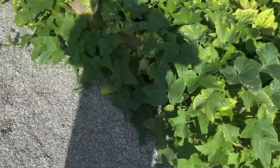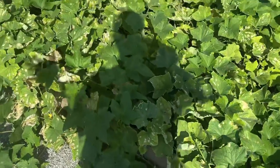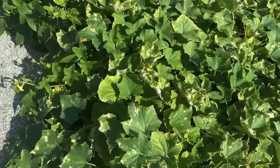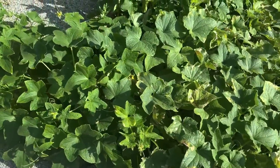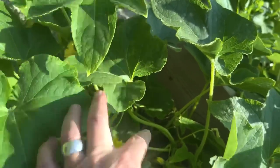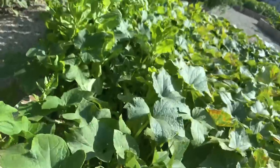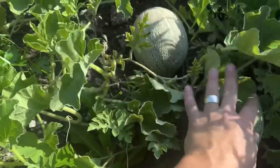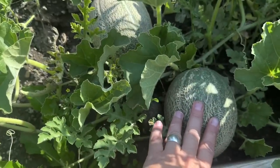Also, looks like I got more cucumbers. I haven't even made it through the last batch, so I will probably pick the cucumbers and freeze dry them. Look at that. Cucumber, cucumber, cucumber. So many cucumbers. How do you know when cantaloupe is ready? I've never been this successful. We probably have like 8 or 9 cantaloupes.